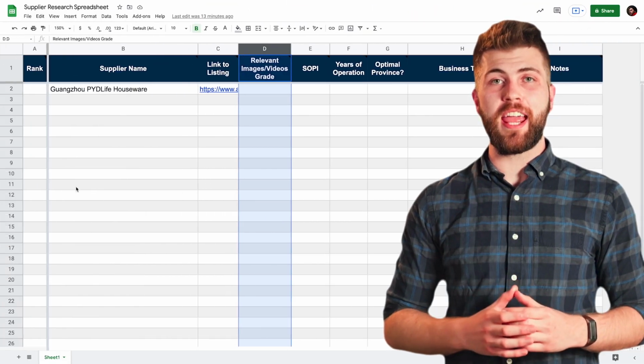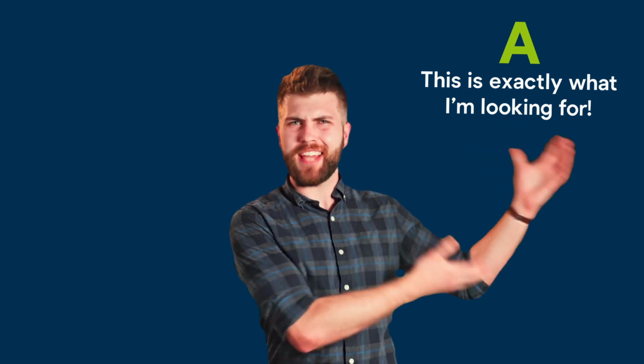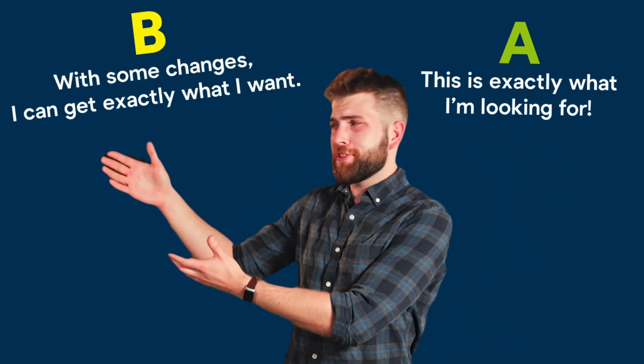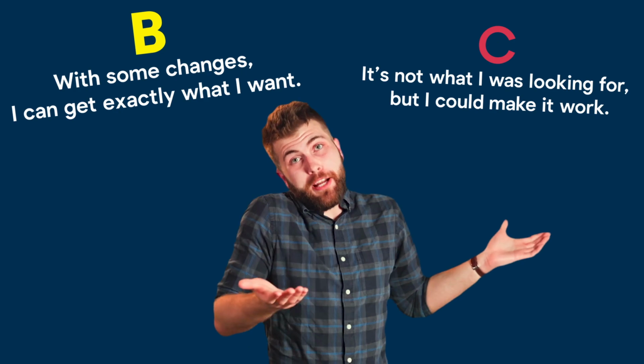Give the supplier a relevant images or videos grade. In your spreadsheet, rank them an A, B, or C. A grade of A represents that this is exactly what I'm looking for. A grade of B represents, with some changes, I can get exactly what I want. And a grade of C represents, it's not what I'm looking for, but I could make it work.